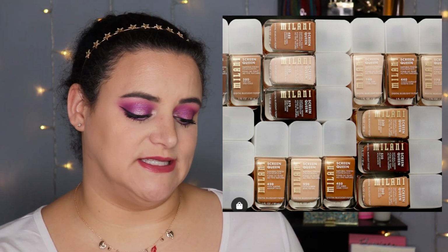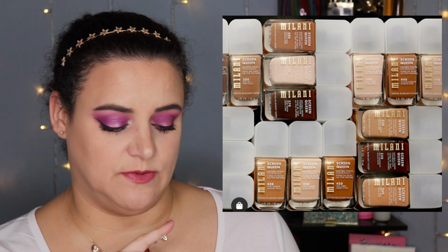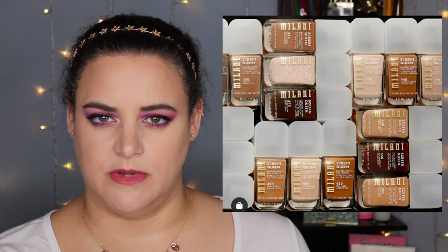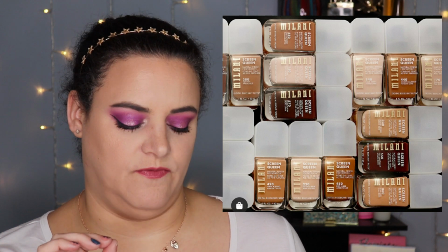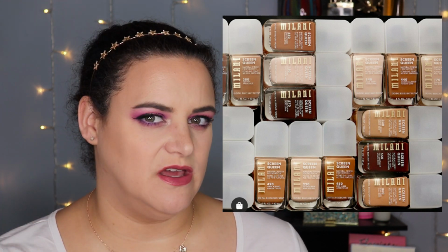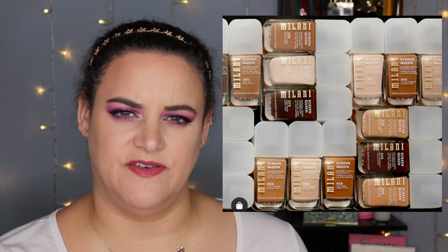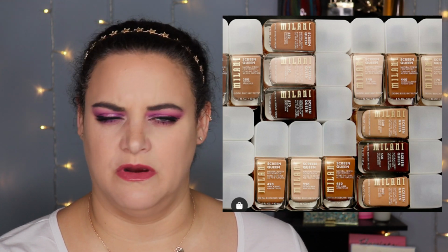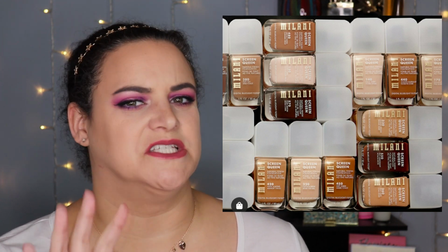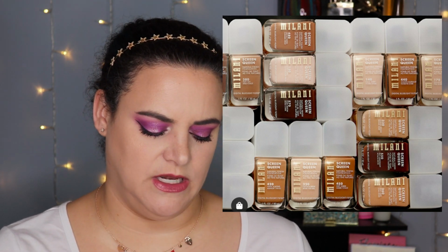But the only reason that I really want to buy this one, this is the Screen Queen. I always want to say Scream Queen. Screen Queen foundation is because I love the Milani concealer so gosh darn much that I want to try the foundation out. I did not enjoy their Conceal and Perfect foundation. I think that's what it was called. I can't remember. It was just too full coverage for me, too heavy. I just didn't get on too much with that one.